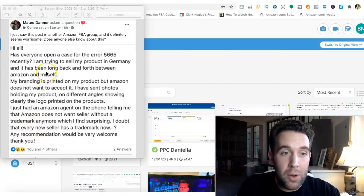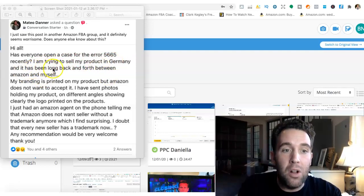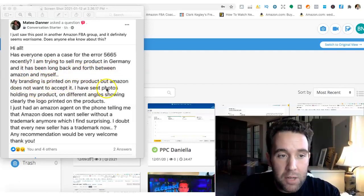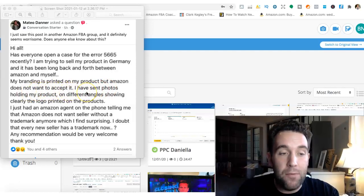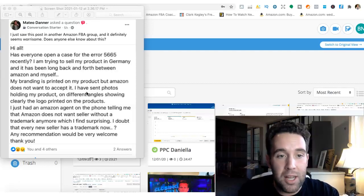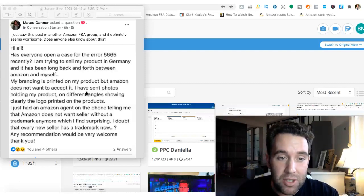So here's the post. "Has anyone ever opened a case for error code 5665 recently? I'm trying to sell my product in Germany, and it has been a long back and forth between myself and Amazon. My branding is printed on my product, but Amazon does not want to accept it. I've sent photos holding my product, showing my product from different angles. Clearly the logo is printed on the product, but I still can't get approval to list my products with my brand name. I just had an Amazon agent on the phone telling me that Amazon does not want sellers without a trademark anymore, which I find surprising. I doubt that every new seller has a trademark now."